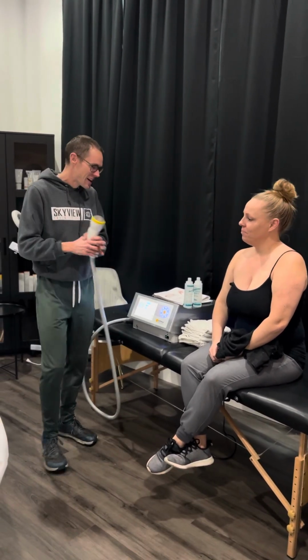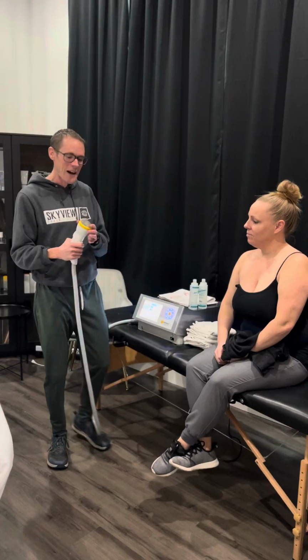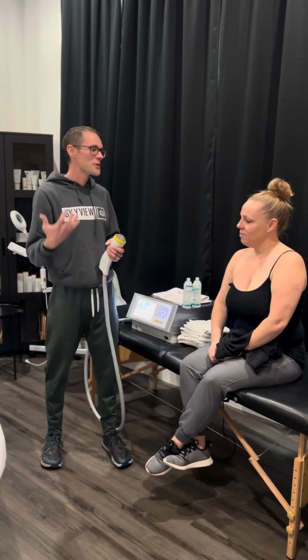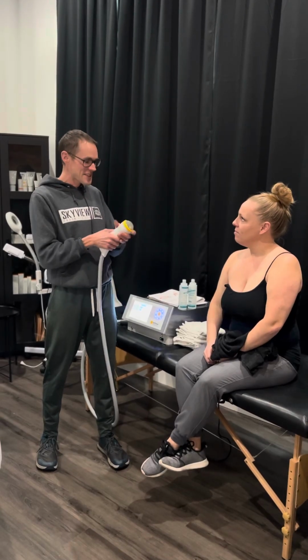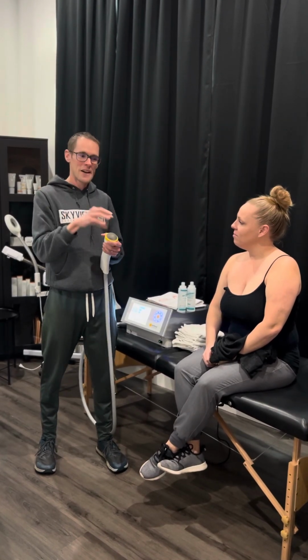I'm here to just kind of show you the machine and what it's all about. It's called Softwave. Works really well to stimulate the body's stem cell healing response. It provides a very strong stimulus to the body.